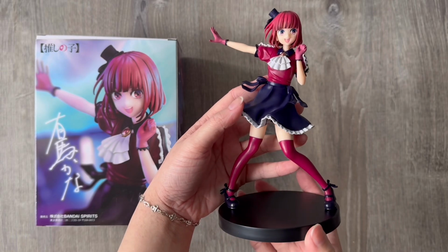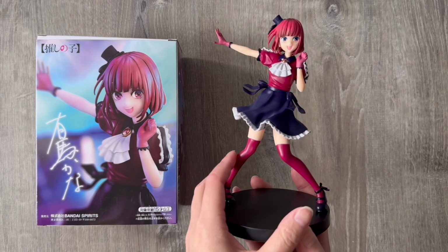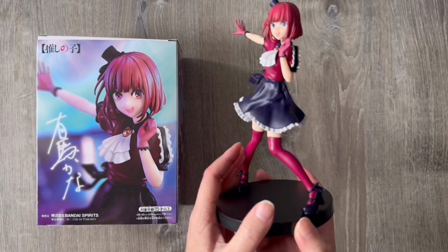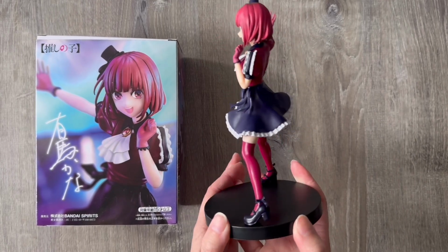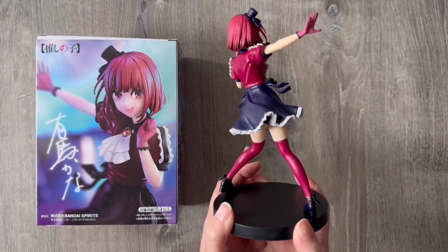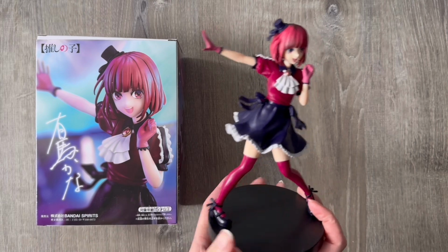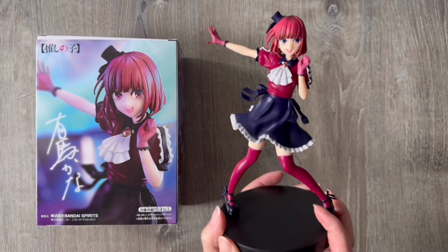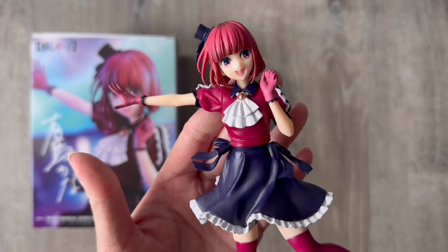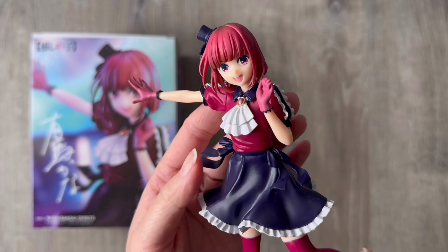Alright, so this is Kana fully assembled. Usually I will show a b-roll of her spinning on my little display turner, but I am too lazy for that today. She looks really great though for this type of gacha claw machine prize. It is very high quality. I'll show you guys an up close. She looks fantastic. She looks really pretty in her Bee Komachi outfit.